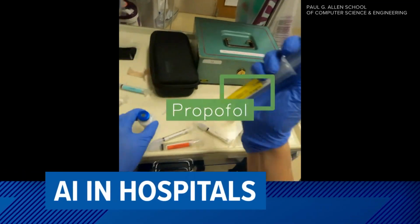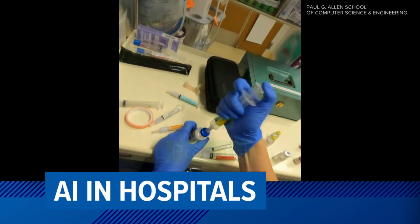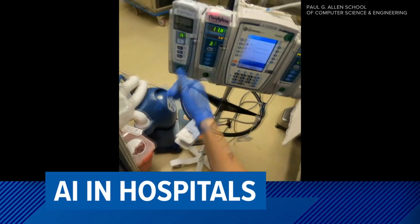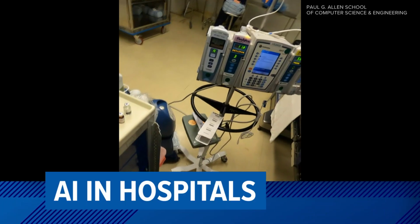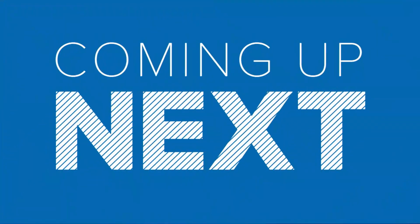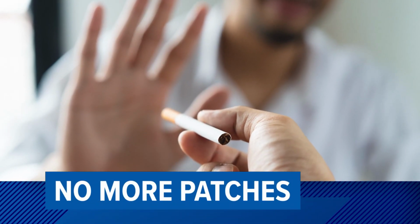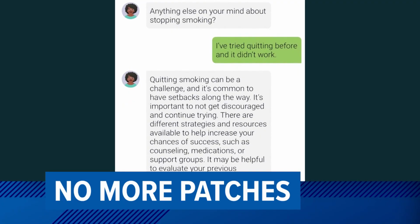Still ahead, artificial intelligence is helping healthcare providers be more accurate. How it's being used to flag errors in medication labels and prevent unnecessary hospitalizations. And no gum or patches. There is a new way to help you quit smoking. How an AI-powered app is helping kick the habit.